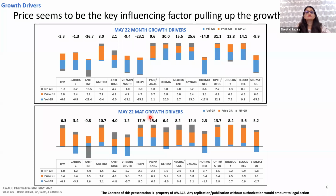In case of MAT, since we are looking at the performance of the IPM for the entire 12 months, we see that the volume-driven growth does not seem to be that drastic as it is looking for the month of May, because this month of May 22 is against the peak month of May 21, which was the COVID peak month. Again, we see a similar scenario wherein for the MAT period, we are seeing price driving the growth of the majority of the therapy areas to a significant extent.